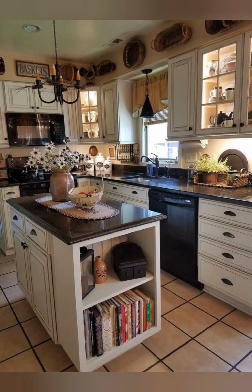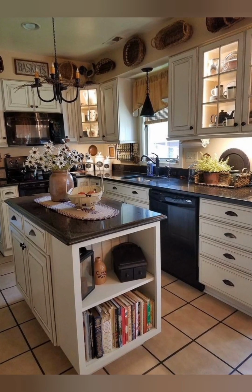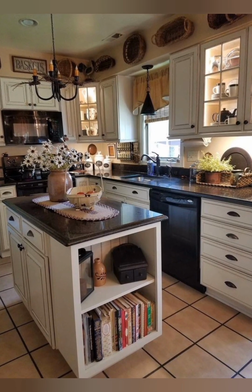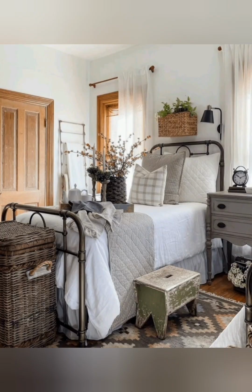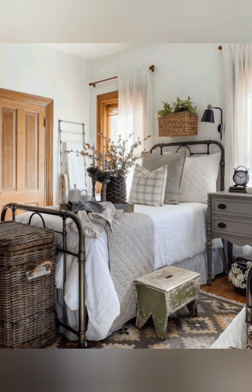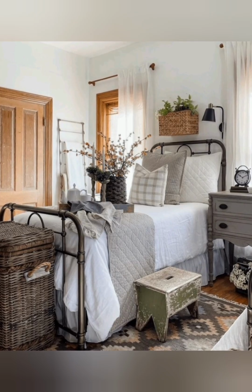Think function first. Country homes are designed for living. Every piece should have a purpose. Decorate with things you use: cutting boards, pitchers, rolling pins, or books.